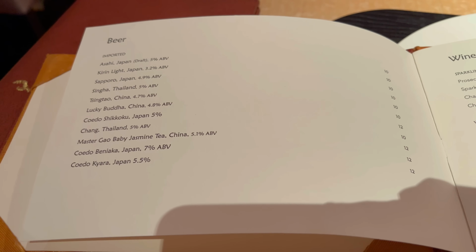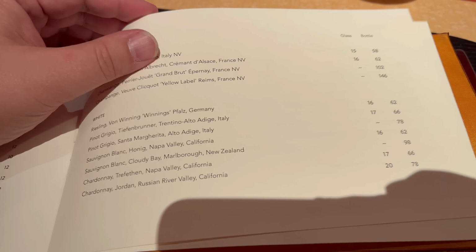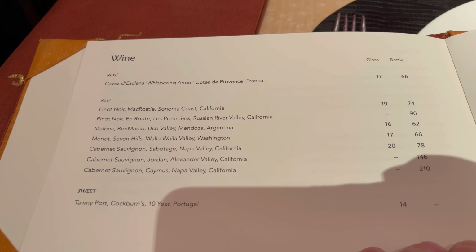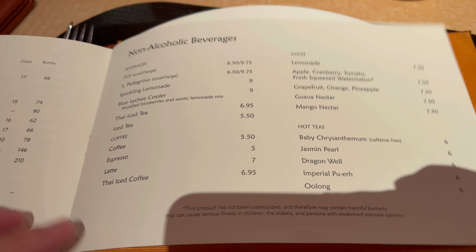Beer over here, nice beer list. Here is the wine list. Looks like all of your whites and reds. And then more of that continued on the back end of this page. And we got your non-alcoholic beverages over here. I believe they serve Coke over Pepsi. Looks very good. Now, I'm not going to be doing too much heavy drinking today, you guys. Just going to go in and get a Coke.